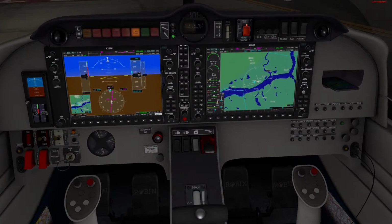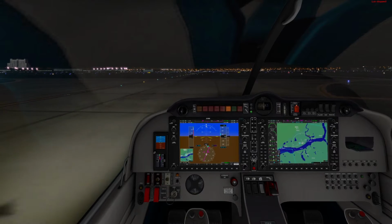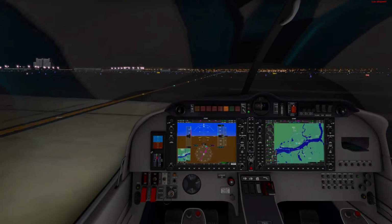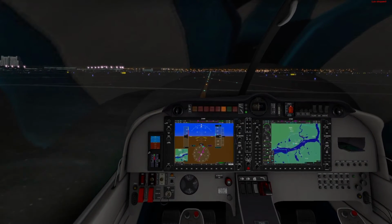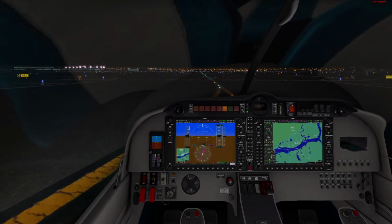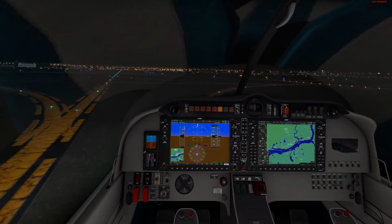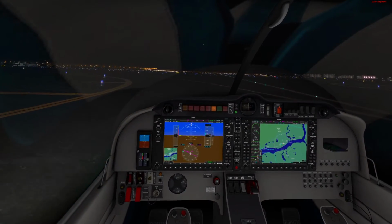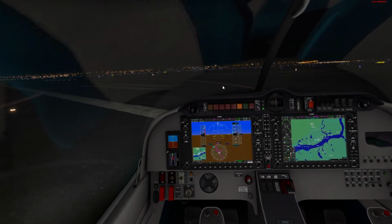November 48300, looked like you turned left a bit too early onto Echo, but you're clear to cross runway 27 right and make your next right after the runway onto Kilo. November 48300, you're cleared to cross runway 35. After you make the turn on Kilo and cross the runway, you can make a left turn onto Delta.